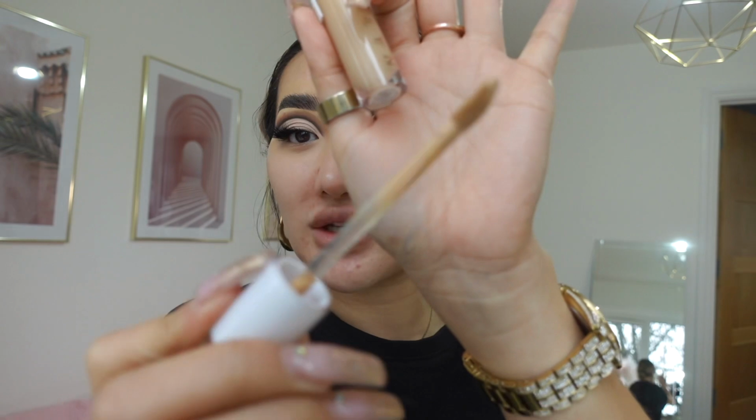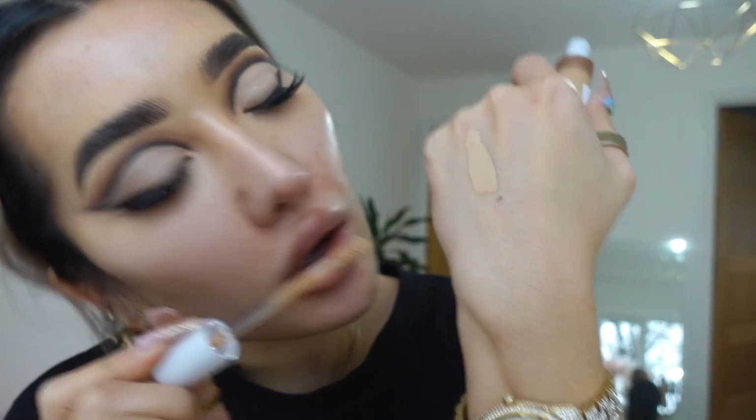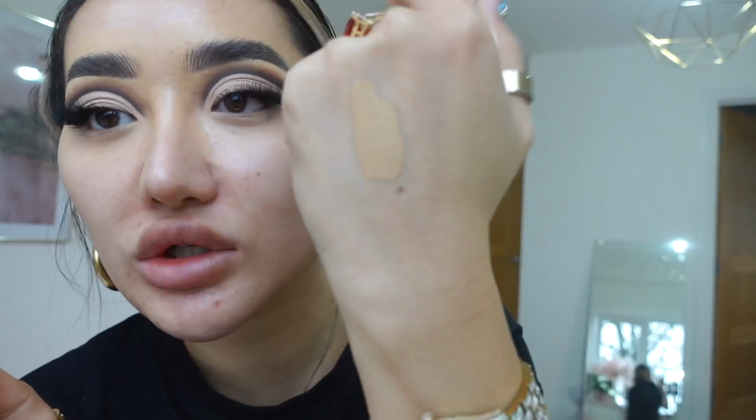Oh, okay, I like the doe foot applicator. Let's see how creamy this applies. Oh, it's very smooth, and I can tell it gives a lot of coverage, which is great. But can you guys see, that's not really a light medium.